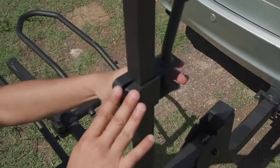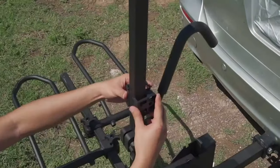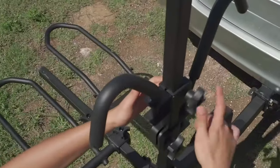That's our 5 best hitch bike racks. We hope the list will help you choose the right hitch bike racks for you.